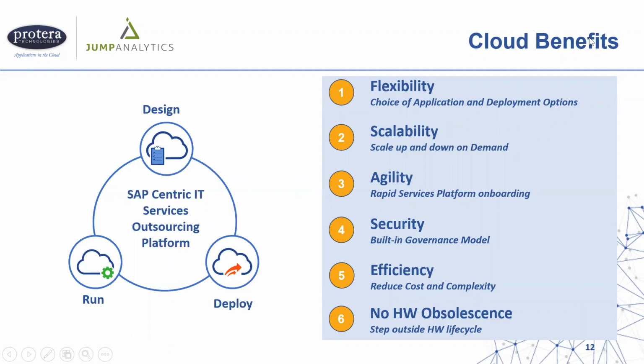Cloud benefits. If you go to the cloud, you don't have to worry about your hardware and hardware obsolescence. You have incredible flexibility. You will be able to choose and change on the fly. For example, if you want to test something out, but you don't know if you really want to bring that application into your environment and your landscape, you can ask Protera to spin up a copy of your production system, modify it, test it, and figure out if this is what you want to do.